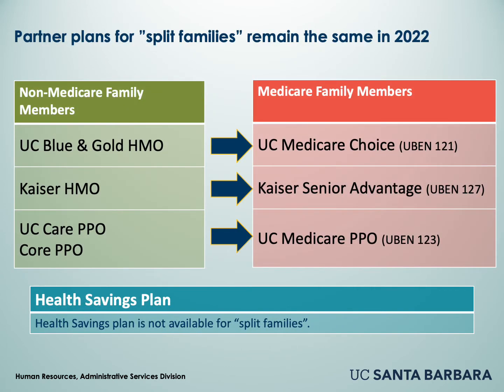Partner plans for split families will also remain the same. Again, please keep in mind that if you switch partner plans, your Medicare-eligible family members must also complete the appropriate U-Ben form and return to RASC.